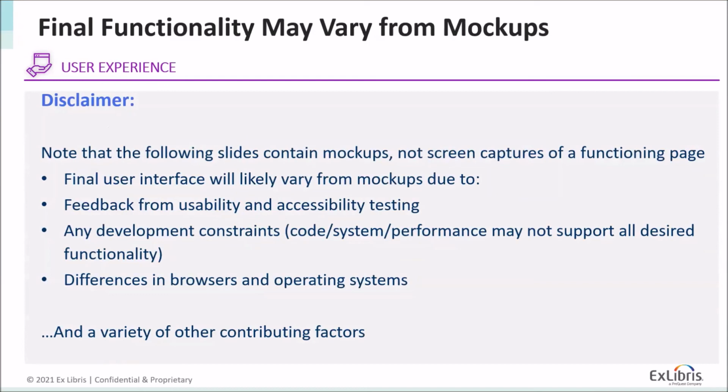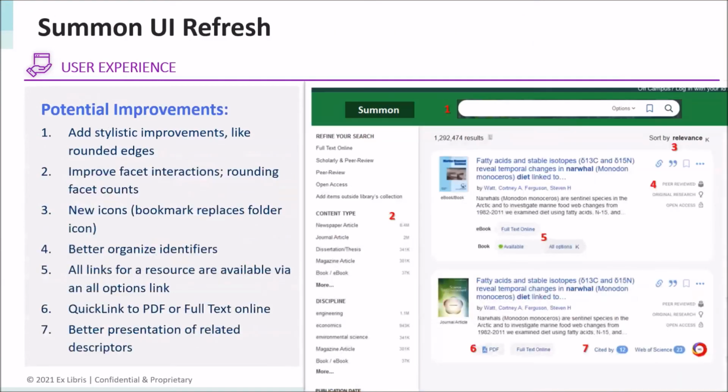Any development constraints also might have an impact on what the end user interface looks like. The system performance may not support everything that we want. And I'll call out a couple of examples of that that I'm not sure if they will be impacted, but are just some good examples of things that might change due to development constraints. And then finally, differences in browsers and operating systems. Even if on one system we get things to look exactly the same way they do on the mockup, as you probably already know, just switching from browser to browser can make subtle changes in the way the system looks. So with that, let's take a look at some of the ideas we have.